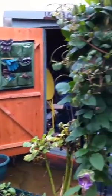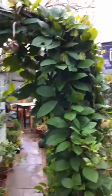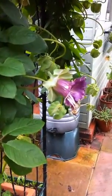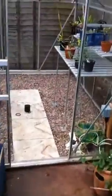Coming around here, shed's doors open. And there's the arch and the Cobaea scandens. So let's just zoom in here a bit. And there's the Cobaea scandens, still in flower, which is lovely. So, if you'll excuse the rather quick pan round here, I just want to show you in the greenhouse what I've been up to.